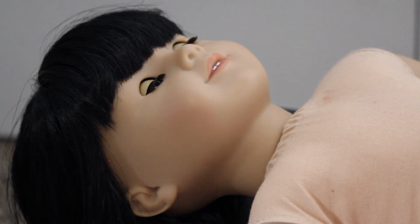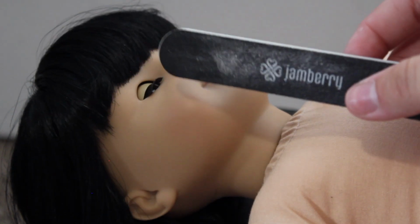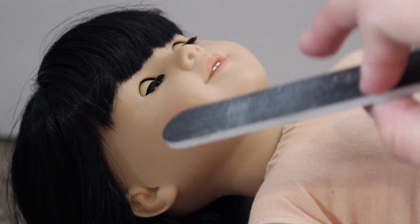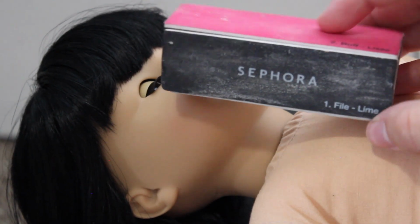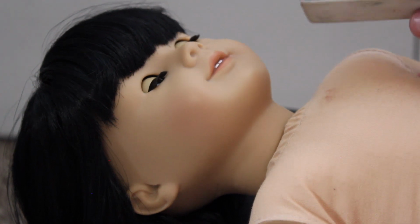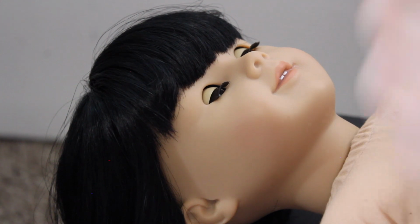Alright, so I have three different nail buffers. This one is just a buffer to make it shiny. This one is a coarser nail file, so I'm probably not going to use this just because I think it might scratch too much. And then this one has a whole bunch of different things going on. So I'm going to use this one first to file the scratch down and then buff it to make it smooth after.